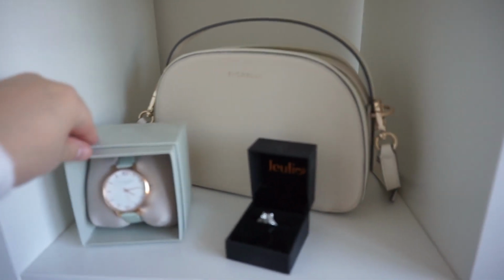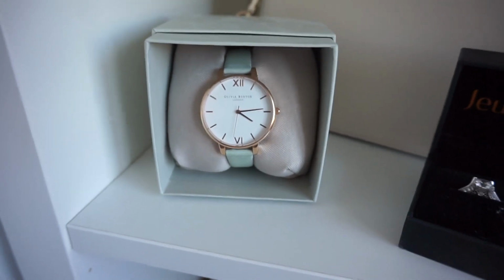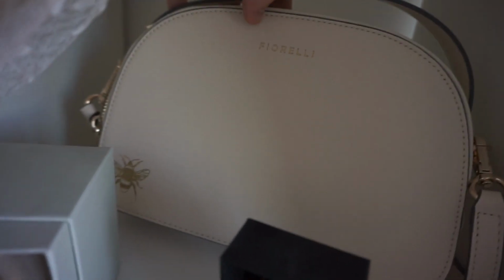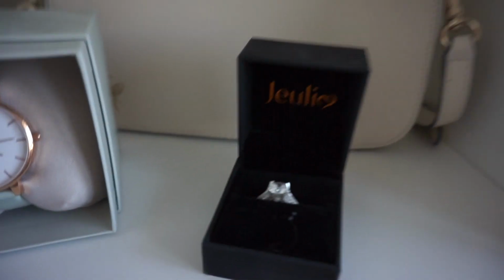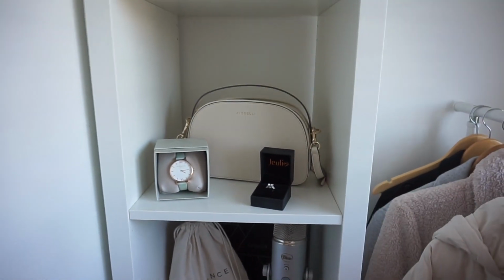So yeah. And then in this little section drawer, I've just got my Olivia Burton watch, which obviously I'm not wearing at the moment because I'm not going anywhere to wear it, so it's just in its box on my shelf for now. Same with my little bag that I got from Fiorella. This was kind of gifted. I've not really got anywhere to go to wear this bag at the moment, so it's just on my shelf looking really pretty. So that's there. And then I've got my little ring. I didn't really know what to put on here.